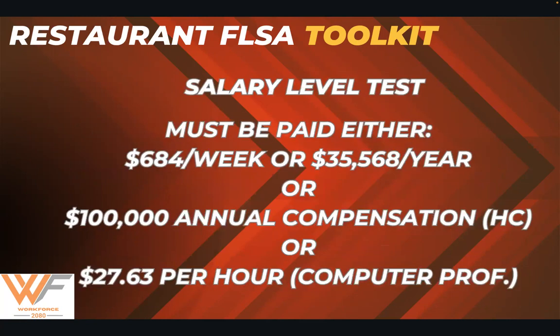So the first one is the salary level test. Now, just to be clear, $684 per week is the minimum they must be paid per week. Even if you pay them the salary, you must still pay them at least $684 a week. It doesn't matter. So yes, I did break it down to a $35,568 a year, but remember, 684 is the minimum you must pay them per week to meet the salary level test. But there's two other components.